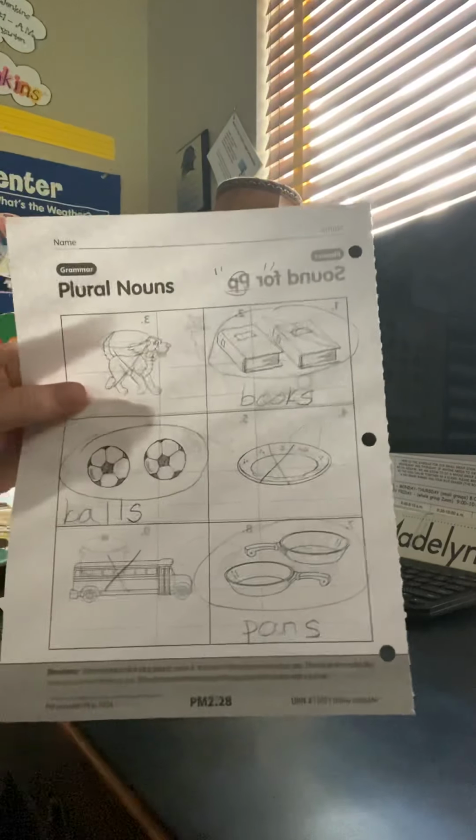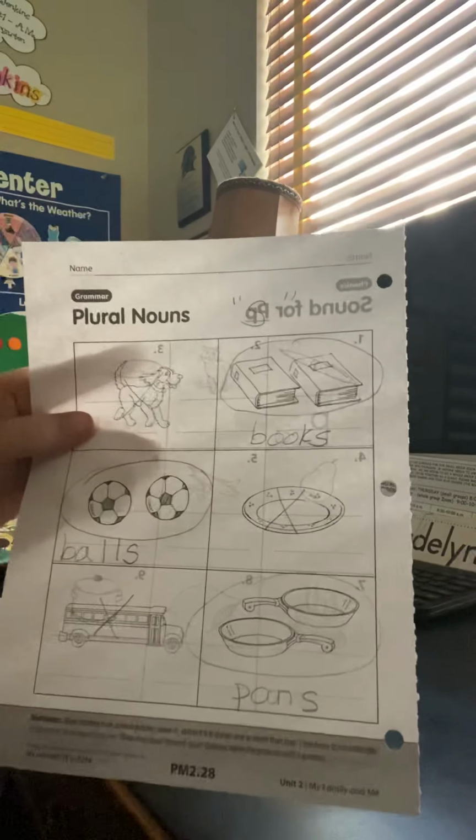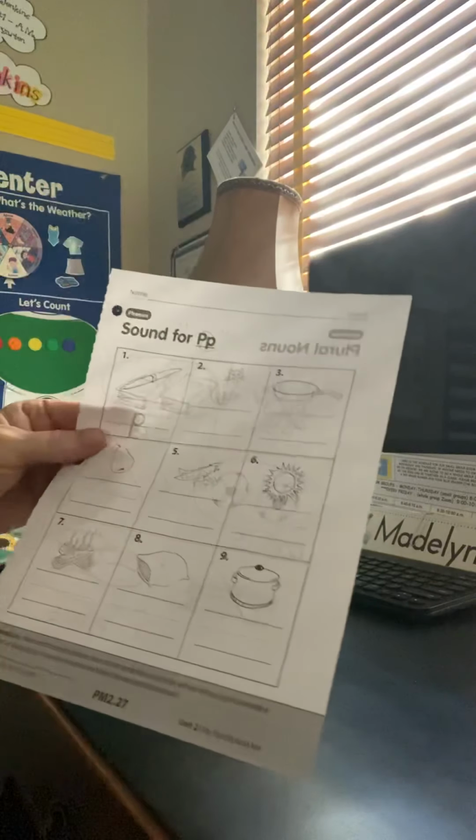Okay, so if you still have that page, you can go ahead and do it. If you got rid of the page, that's fine. But I just forgot to go over those directions.